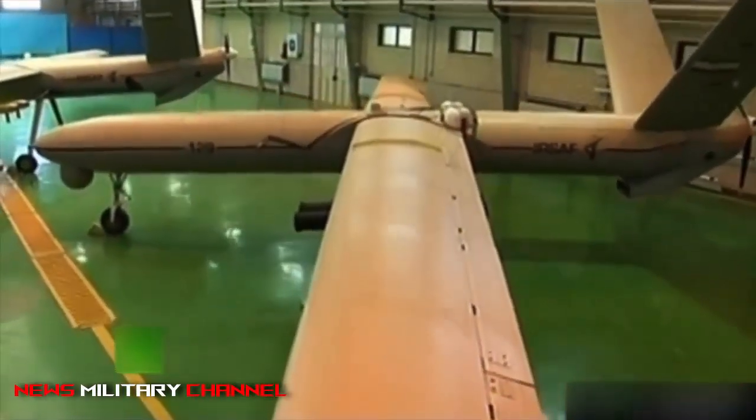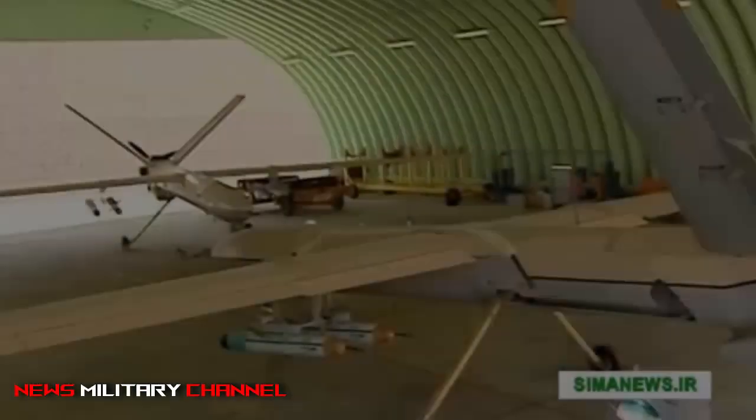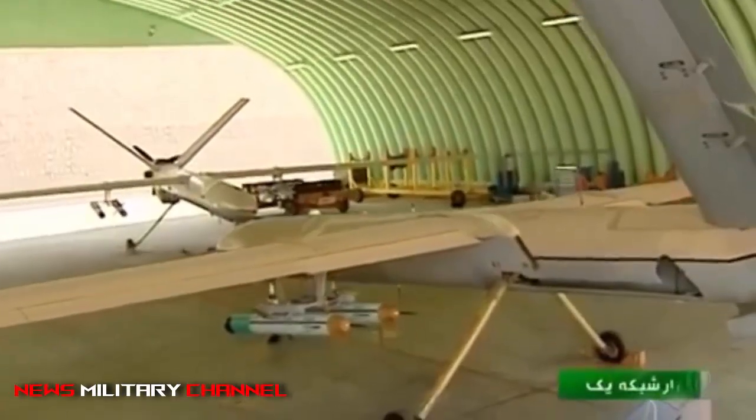It has proved Iran's position among the countries that have this technology more than ever. This modern drone is the result of years of efforts by all the young elites of the country's knowledge-based companies and the IRGC Air Force.